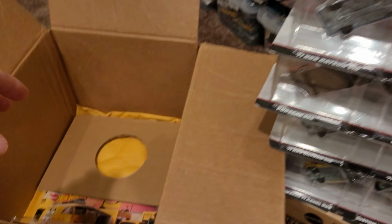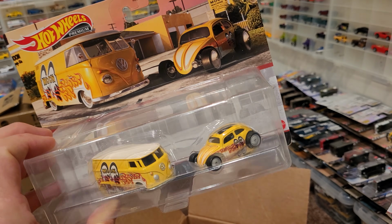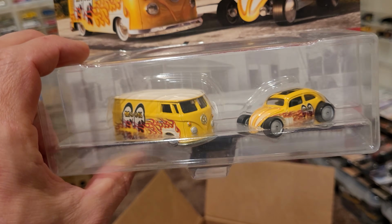What year? 2020. So these have been kicking around someone's basement for 5 years, and then they've just gone and traveled at least once all the way across North America to get to me. So I guess a few soft corners are going to be expected. I don't really know why I bothered with the duplicate.